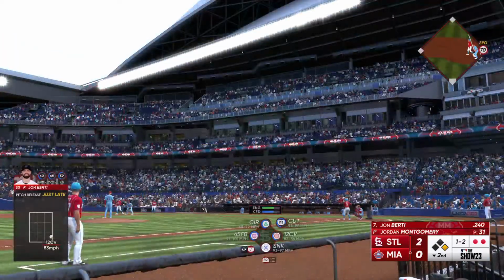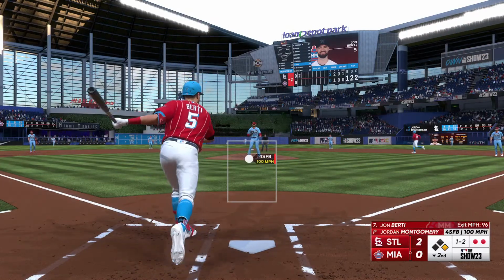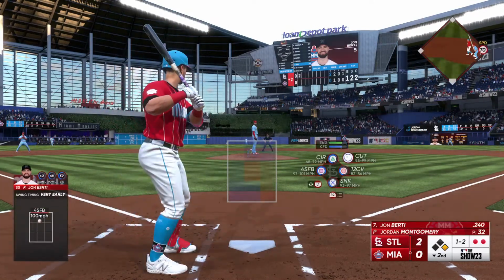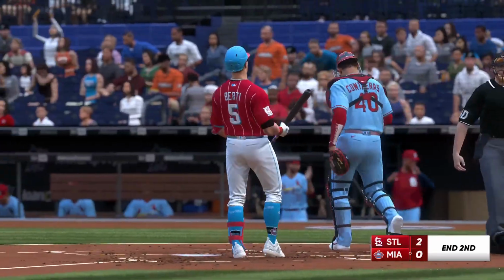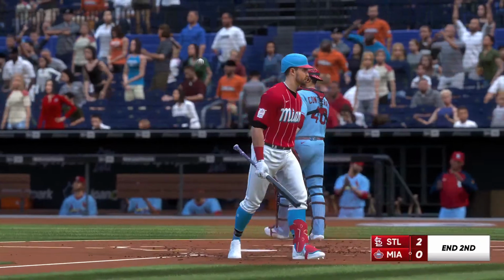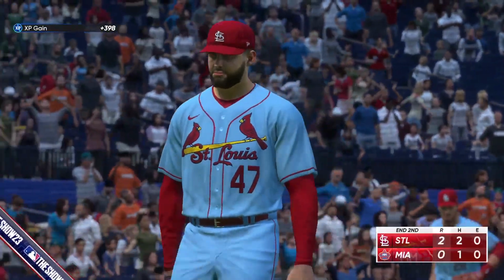Next offering is in for a strike. 1 ball, 2 strikes. The 1-1 is fouled off. 99 miles per hour to finish him off. Marlins leave 1. They trail things here 2-0.